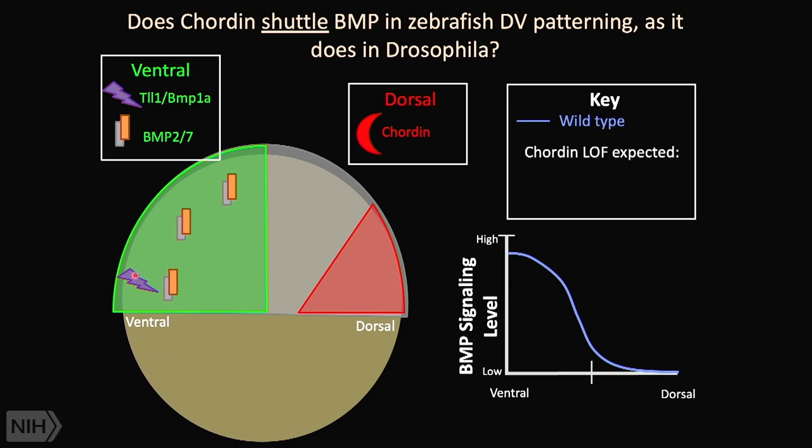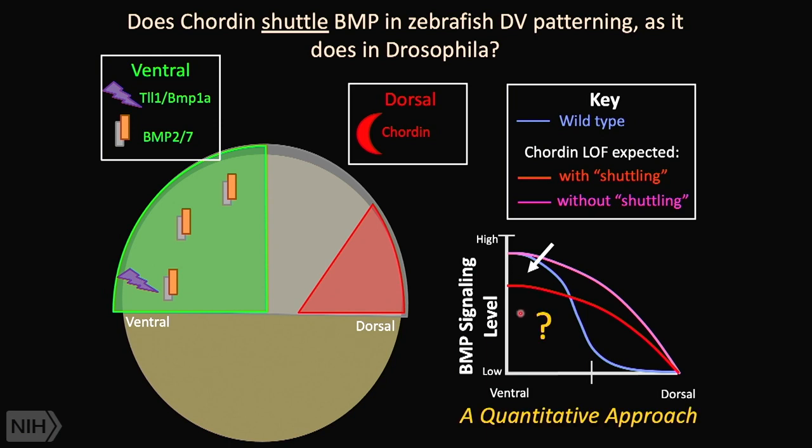And so how can we test this? What's very clear is from work in Drosophila, from Mike O'Connor's lab and Ella Serpe, that in Drosophila, if you knock out the chordin equivalent, SOG, if you mutate it, you see a reduction in the peak level of signaling. However, if no shuttling is occurring, then we do not expect a reduction in the peak level of signaling. So this was the question: is shuttling occurring normally in dorsal ventral patterning? And the way we can test this is if we can develop a quantitative method to look at the signaling activity and measure it in wild type and in the chordin mutant.